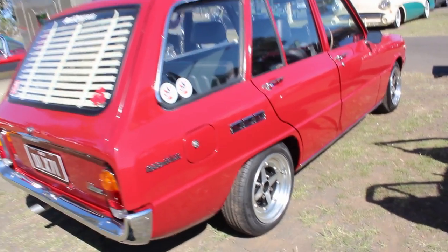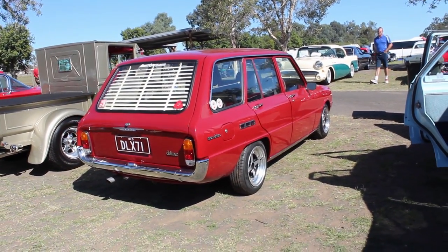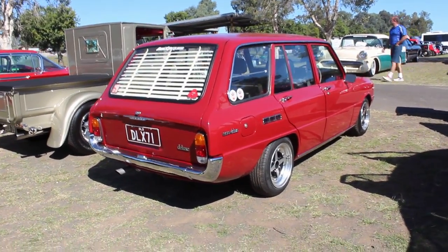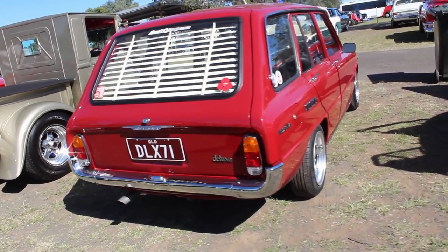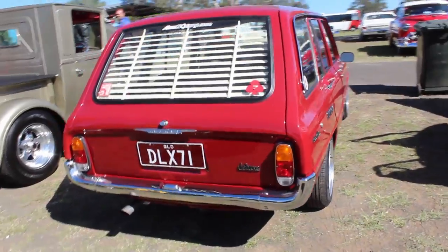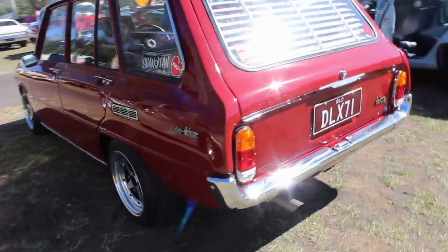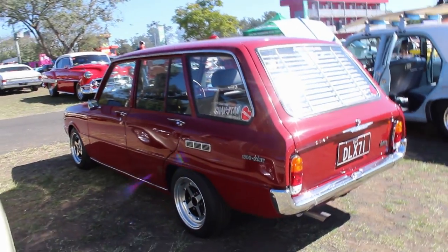Now just some information about the previous owners of the car. Apparently the car was bought new in Rockhampton. It had two owners up there, and then in 2005 Kurt bought it. The state the car was in was a little bit rough when he got it. Actually, I believe it was quite rough. And he did have the car resprayed in the original color, which is Granada red.